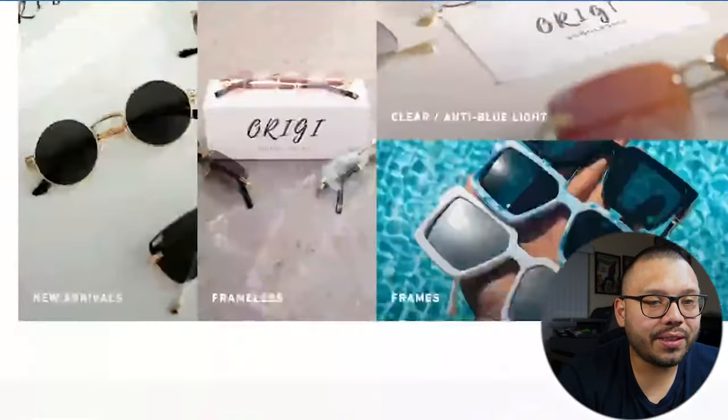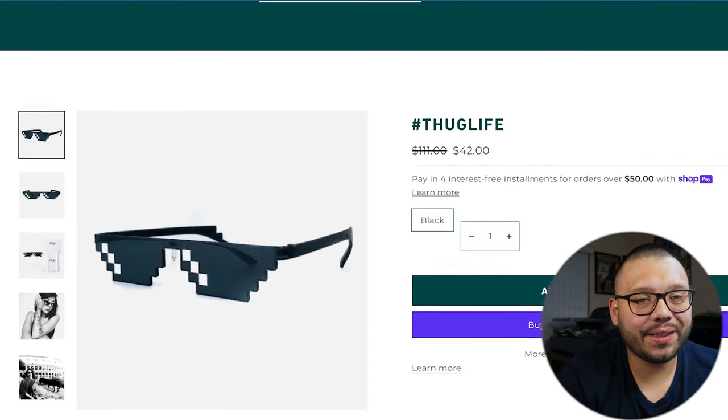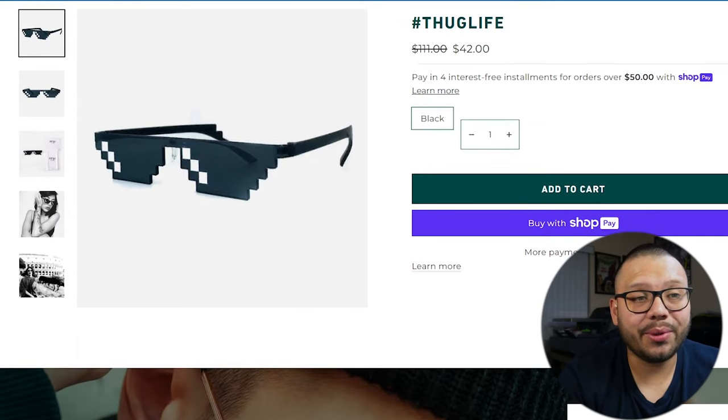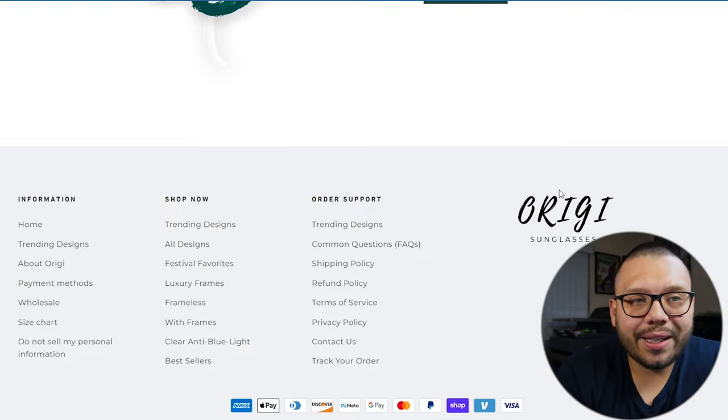Then if you keep scrolling, you see that they have their featured product pretty much all the way at the bottom. This is something that should be more towards the top. A lot of the times people aren't going to scroll this far. The only reason we scroll this far is because we're looking through the website itself. And yeah, that's pretty much it. Other than making it a little bit shorter, the website itself is really well structured.